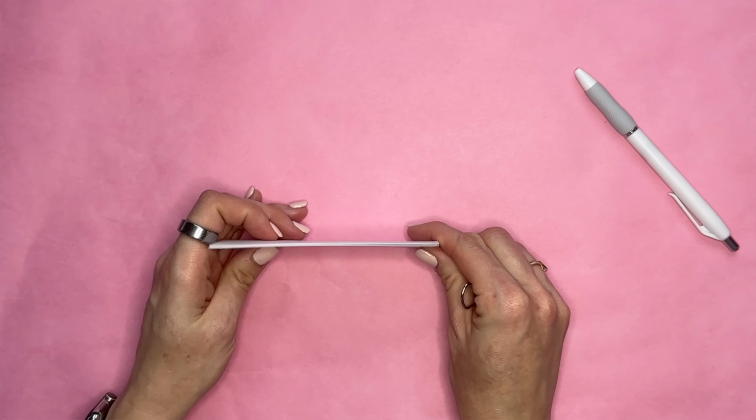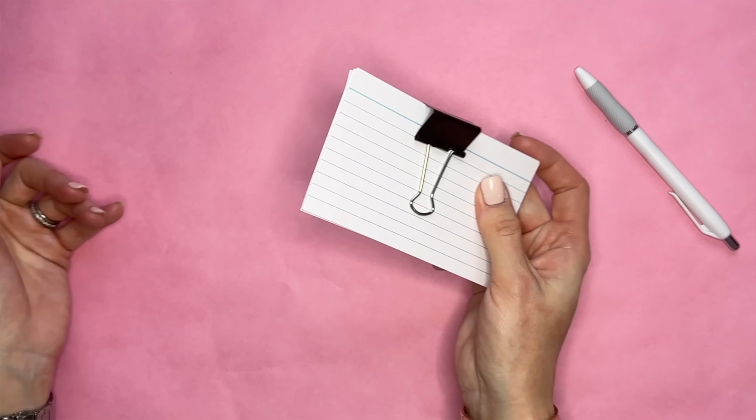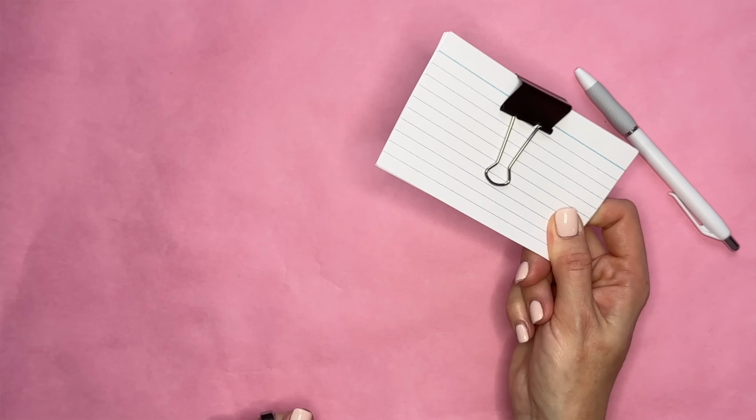So you can do a number of things. Maybe you just grab a binder clip and a whole stack of index cards and have them ready to go in your handbag or wherever you keep your items.